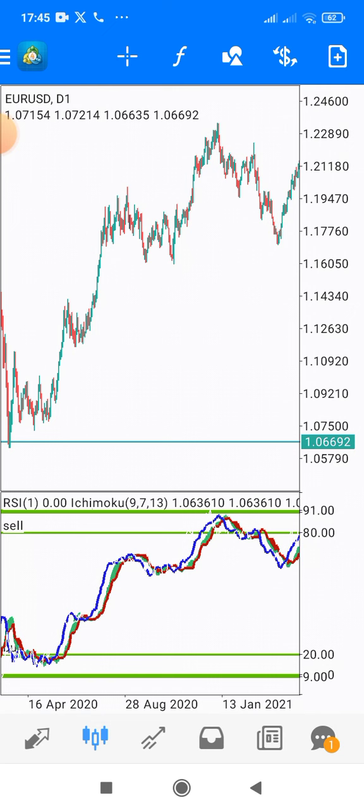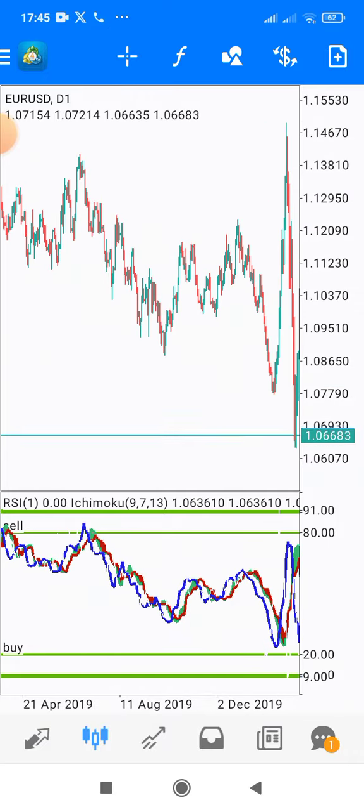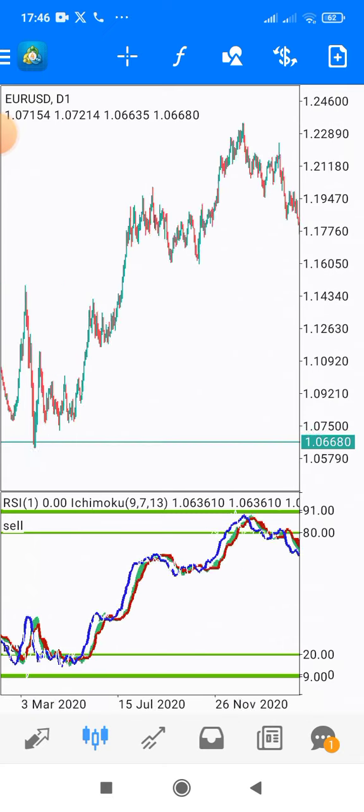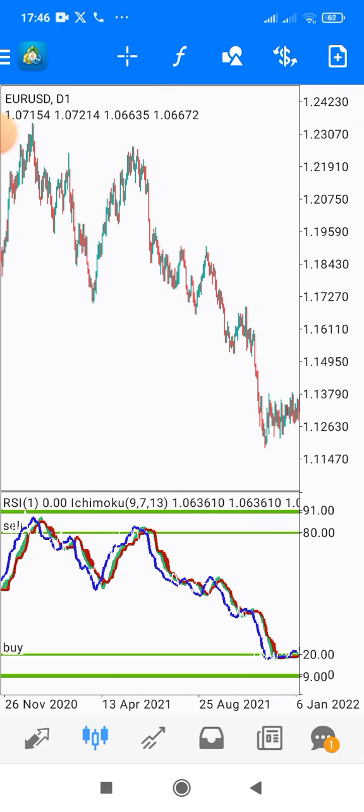The most profitable strategies that can help advanced traders to enter the market. Today we are going to discuss the Advanced Ichimoku Strategy, which is more accurate, having an accuracy of 95%.